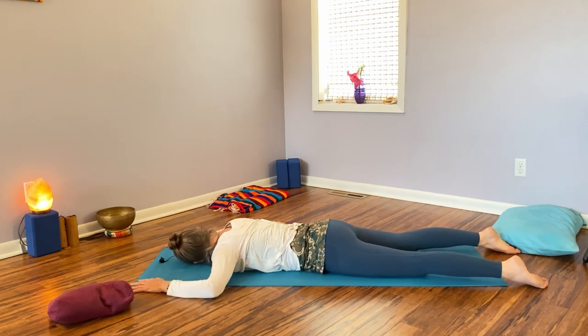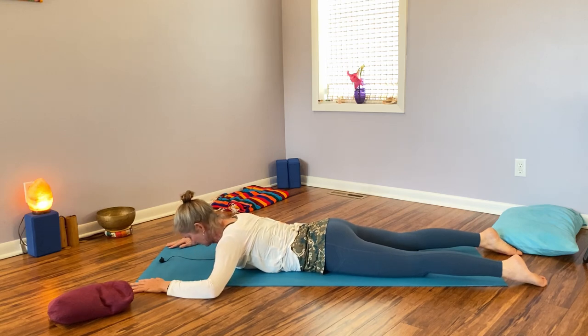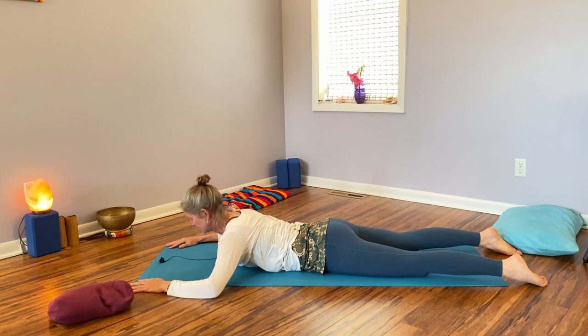Your legs are relaxed. You can shake out your legs if you didn't do that, and I apologize if you need to shake out your legs. Think of just engaging and lengthen. So as much as we're lifting upward, we're first reaching outward. Reach the crown of the head forward, sternum forward.